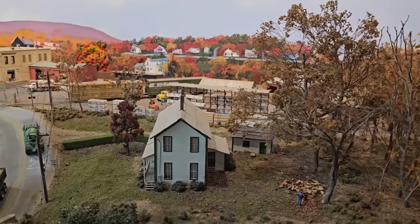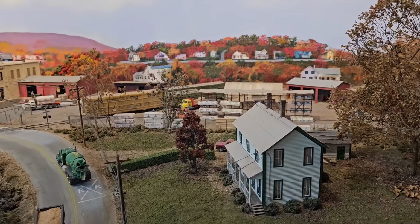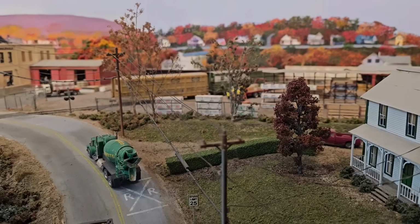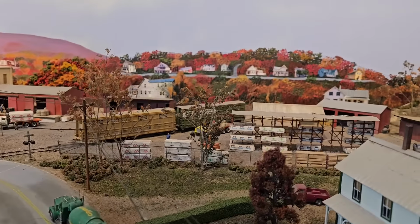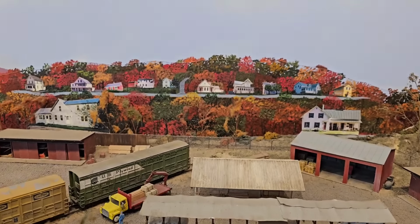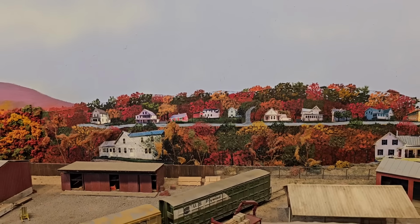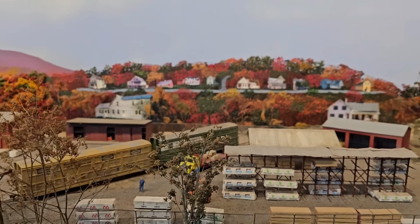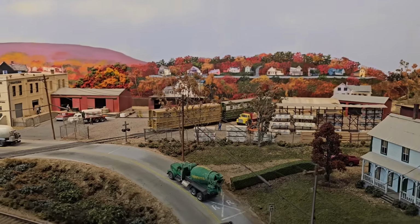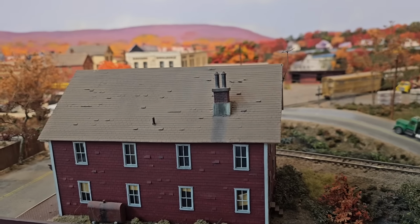It's absolutely spectacular. It's not a giant layout. It's in a garage. It's in its own building. It is absolutely exquisite, the detail. The super detail, the backdrop painting, everything ties together. We'll get more information on the layout, what it's all about. Just for now, I want to show it to you.